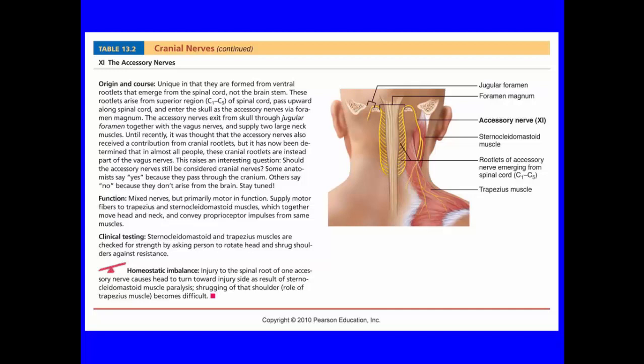The sensory part is more proprioception of impulses from those same muscles, giving you feedback, okay? And this is something where they would do clinical testing and just ask for a person to rotate their head, shrug their shoulders against resistance, things like that, for clinical testing.